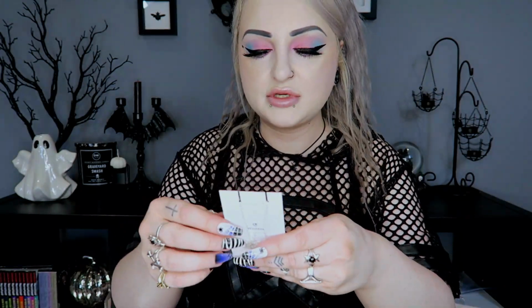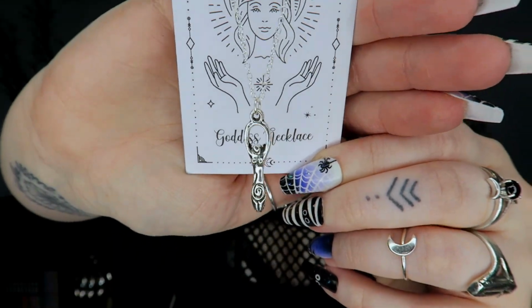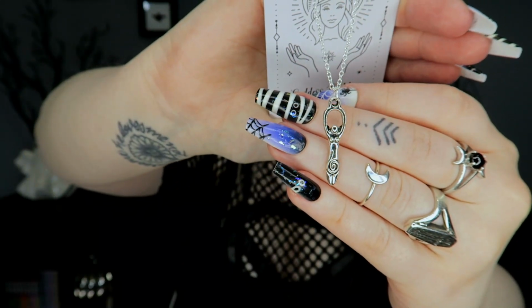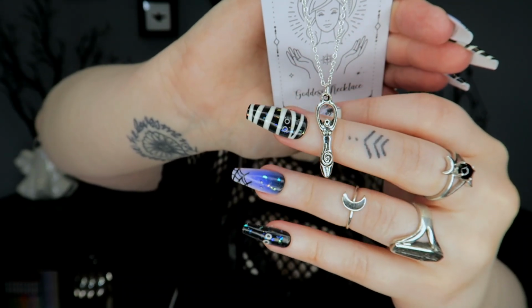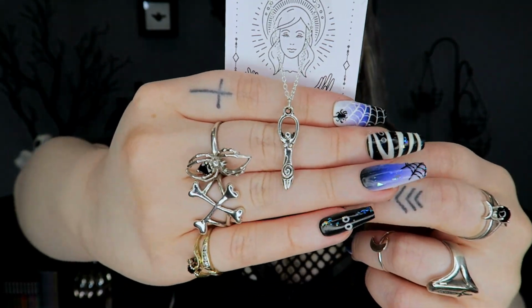Then next we have this, which is just a little necklace, goddess necklace. Honestly, not massively my kind of thing, but I do think it's really pretty though. I like how sort of delicate and not cheesy it is. It's quite like adult. Sometimes you get jewelry in these subscription boxes and they're very kind of childish and I don't know, they're just not my sort of thing.